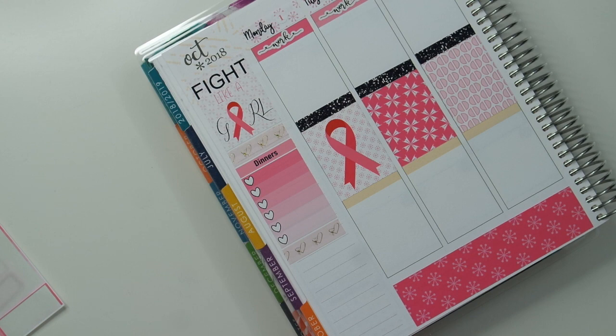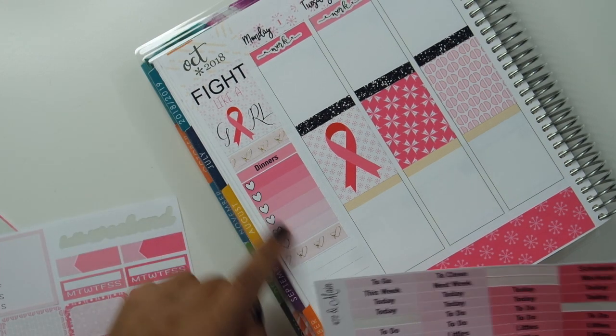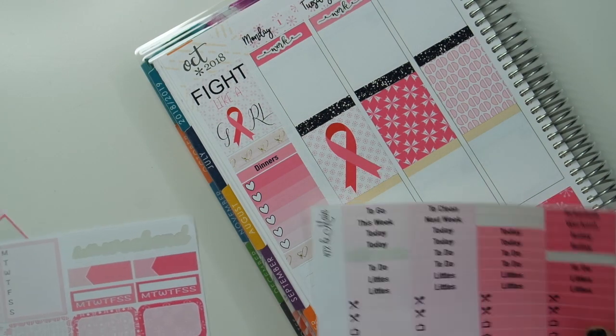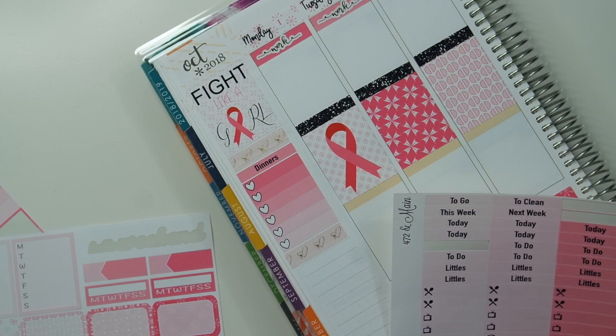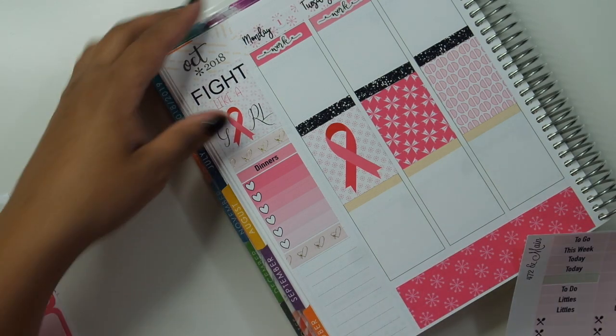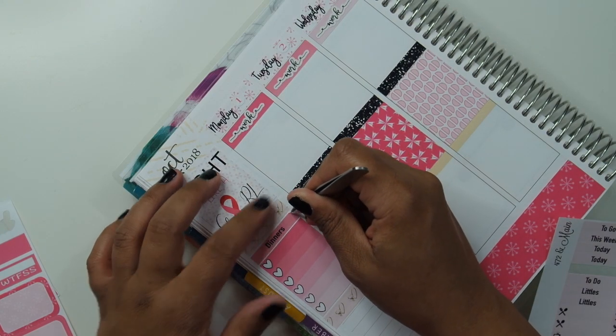And let me see what else I want to do for. So that's dinners, and I think I put down the wrong thing. Did I? I did. I put down a checklist instead of the Monday, Tuesday, Wednesday. Let me see if I can lift this up and change that, and then I can put that down at the bottom.